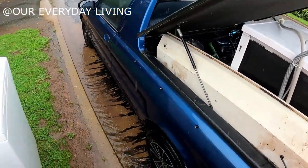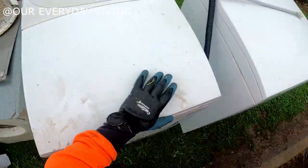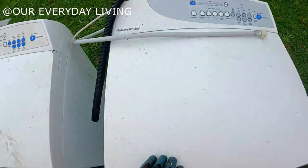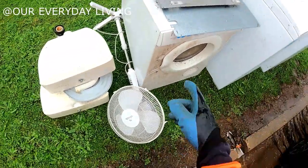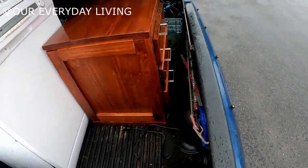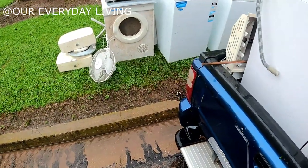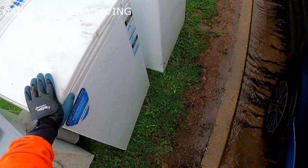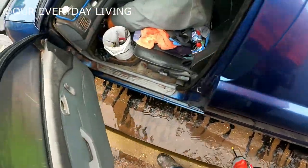Might have to reassess this and load them up back somehow. Dryer, two washers. This one might go. Dryer might even go. I've got a heater coil for that. Damn. What am I going to do? Decisions. Damn. Bugger. Let me think about it. Had to repack it all.